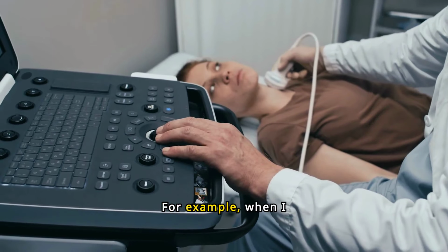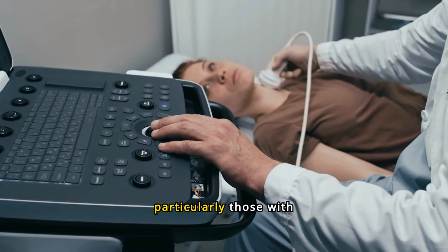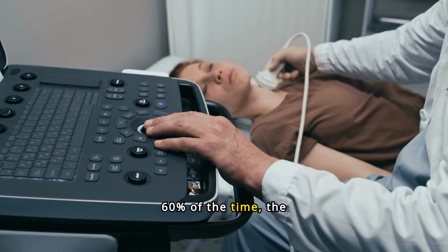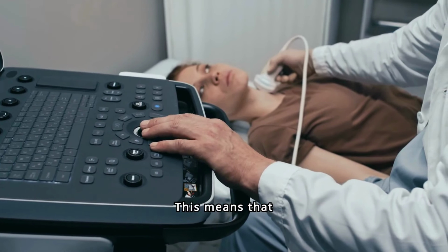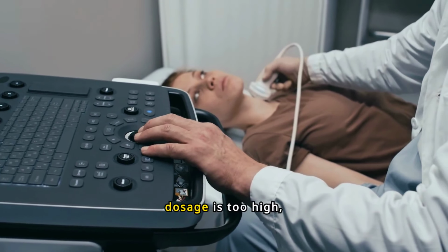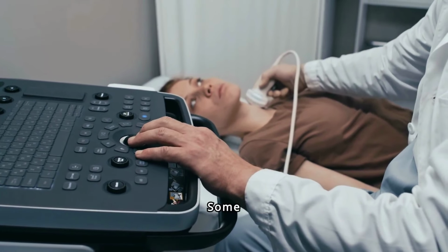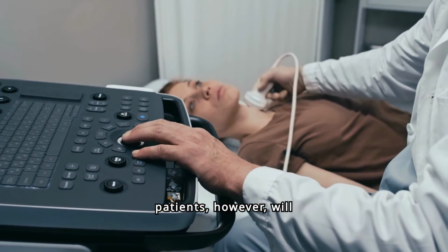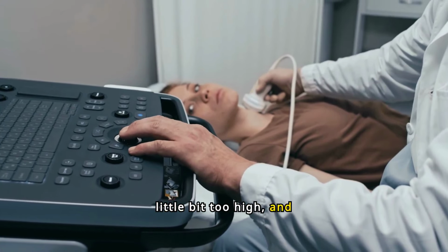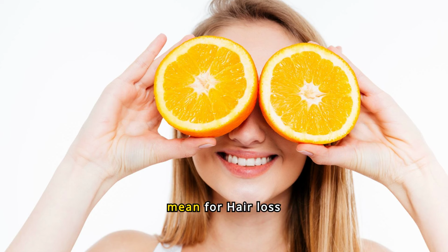For example, when I assist patients in determining the cause of their hair loss, particularly those with thyroid issues, I would say that probably 60% of the time, the problem is up here somewhere. This means that either the patient is taking the incorrect medication, or the dosage is too high, low, or neither, unless they are self-medicating. Some patients, however, will self-medicate on NDT, and I believe they tend to go a little bit too high, and some doctors also engage in this behavior. So what does this really mean for hair loss?